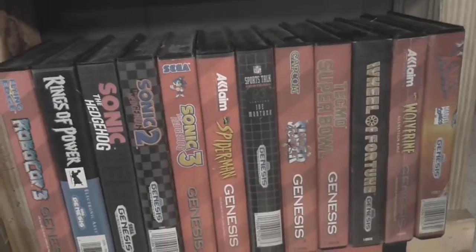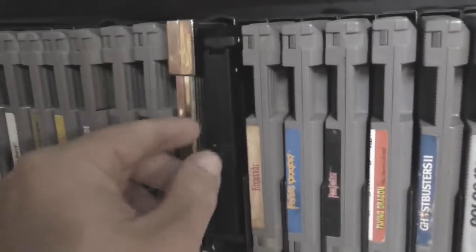For the NES, Mike Tyson's Punch-Out is my favorite game. I absolutely love that I was able to get the box for this game. But I also like Power Blade, Darkwing Duck, the Mega Man games. I really like King's Knight. It's a really good shooter for the NES.